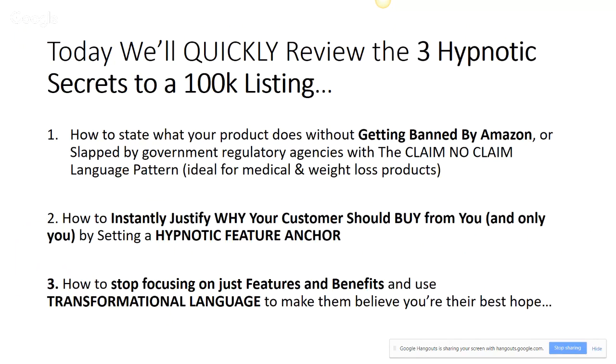So the 3 secrets that we're going to look at, the 3 hypnotic secrets to a $100,000 listing, are actually really important if you sell on Amazon. It's how to make a claim without getting banned on Amazon and without getting slapped by a government regulatory agency. For example, in the US, that would be the FDA, right? And this is really great for medical and weight loss products. Then, how to instantly justify why your customer should buy from you and only from you. And that's by creating a hypnotic feature anchor. And I'll show you how to do that.